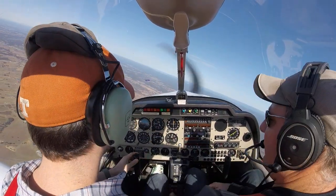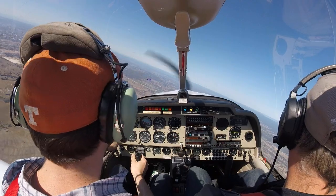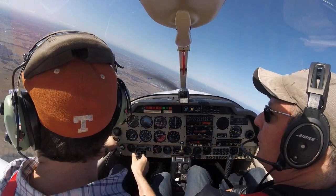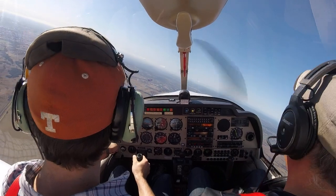For a test, I want to see you actually recover the thing. Yes, that is definitely stalled. Okay, alright. I'm not afraid of the stall or anything. You're doing exactly what we're teaching you to do, which is good. That's as far as this stick needs to move. Okay. Now we've done our job.